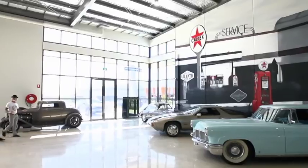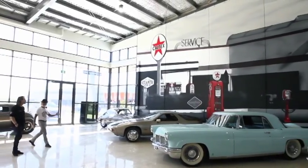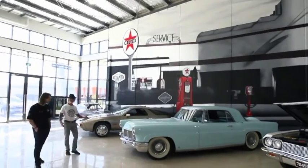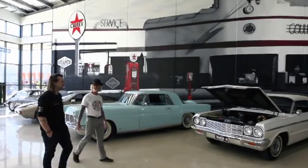Matt, this is a work of art in itself. It's beautiful, isn't it? And the cars are a work of art, a masterpiece. They are. These aren't all yours, are they? No, I wish. They're customer cars, of course. You've done a great job.